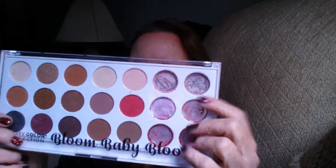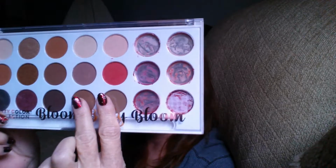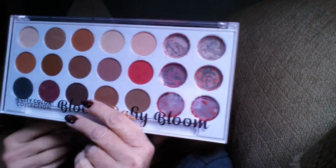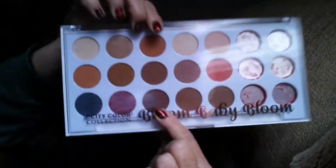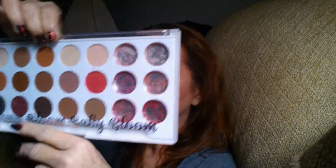This palette is supposed to have lipsticks, blushes, and bronzers and highlighters, and I believe that's what these 3 columns are: blushes, bronzers, highlighters. I imagine that this column can be dual use. It could probably be eyeshadows, bronzers, or blush. I think the formulas are very similar.